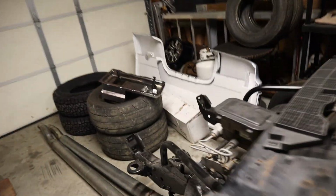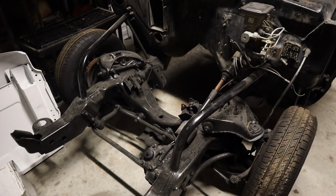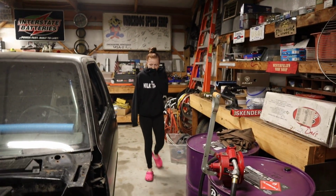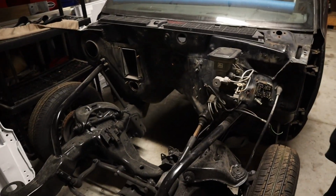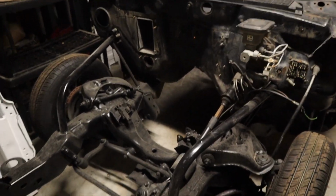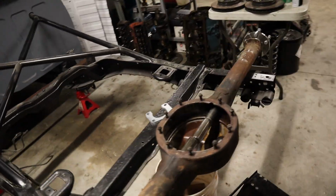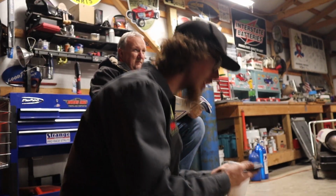Let's see how it would fare in the S10. You think this thing would look good in the S10? What do you think? Yeah. That'd be a big old motor for this S10, wouldn't it? Oh goodness. Stock suspension S10 with leaf springs with a big old 565 in it. It is flipping cold. I'll just take the plugs out and do that.